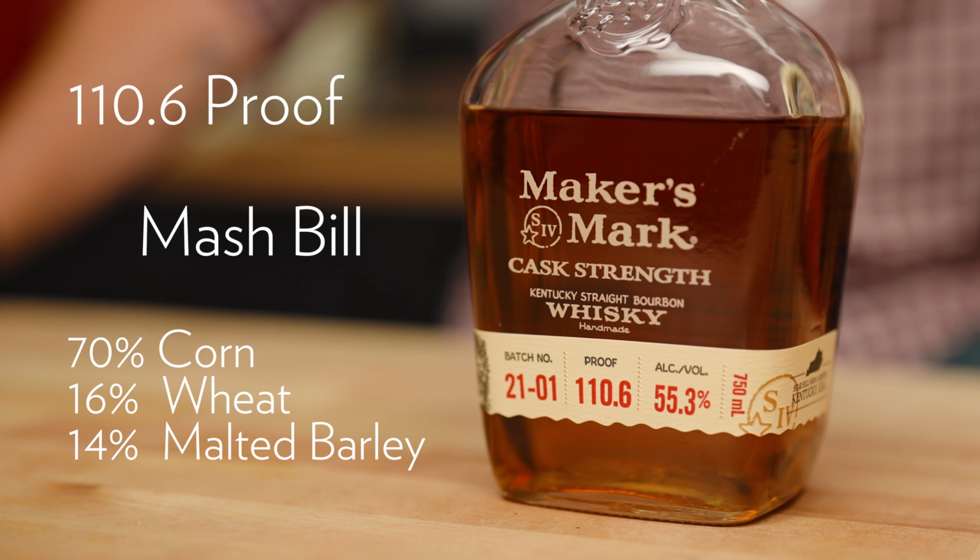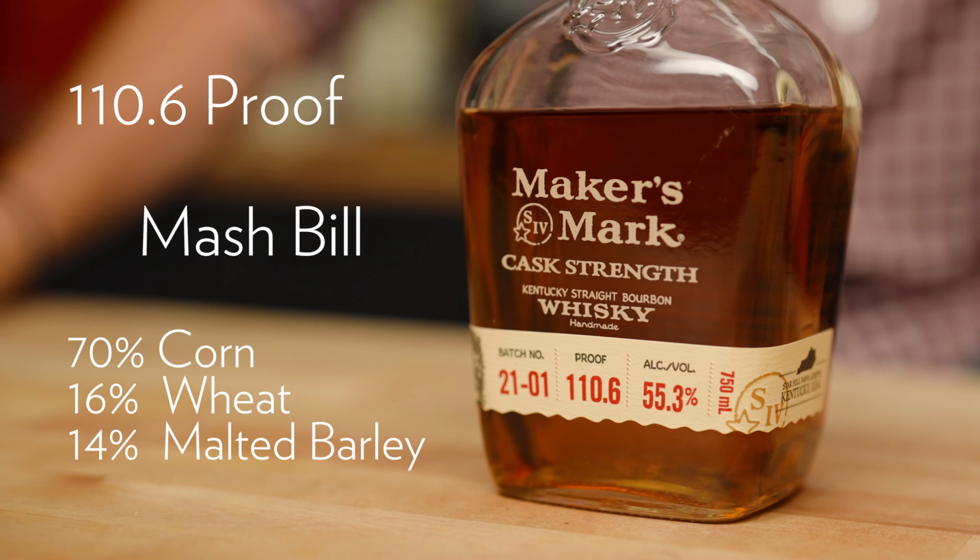So this Maker's Mark is bottled at 110.6 proof. It has a mash bill of 70% corn, 16% wheat, 14% malted barley. So for wheated whiskeys, anything under 80 proof just really isn't complex enough for me. They just seem to be a little bit too soft. I really like some wheated whiskeys like Weller 107. Anything above 100 proof kind of adds some spice to it and you get a little bit more complexity.